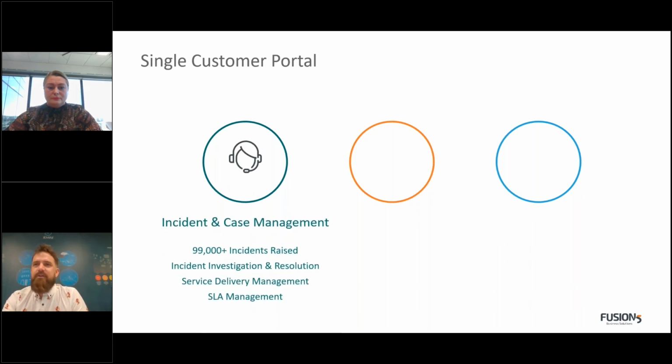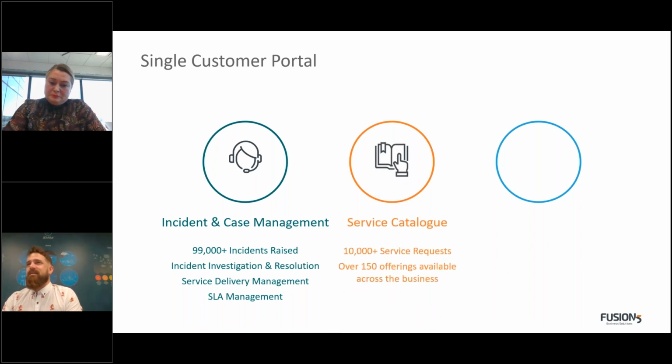The focus for us, the three main uses for our portal, is primarily incident and case management. It's a first port of call for any of our customers that have software issues or managed services issues. If for any reason they want to get in touch with us, they can log an incident with us. We've got a whole customer success team that picks those up immediately and gets them off to the right person. Since that 2020 date, when I took these numbers, we'd had 99,000 incidents raised. That's going to be well over that by now.